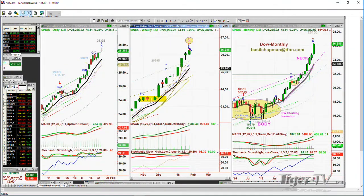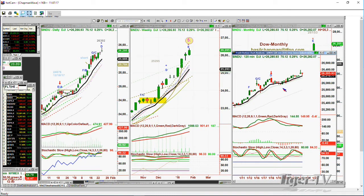For those of you who know the Chapman Wave methodology, the fourth highest peak, peak D, labeled alphabetically, uppercase on the way up, sequentially, the fourth highest peak where other things can happen. We're in leg D. Will other things happen right now? The middle chart is the weekly chart, leg E. On the right is the monthly chart. So this is D. I believe that this should be an F in the 120-minute chart, but we'll get to that.